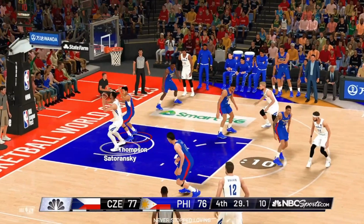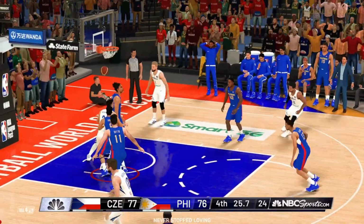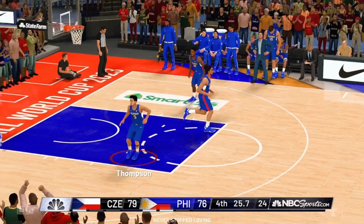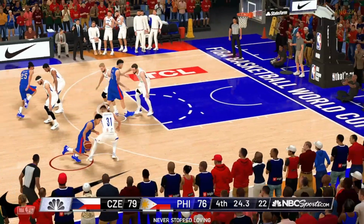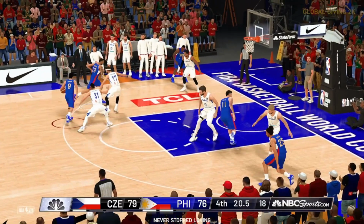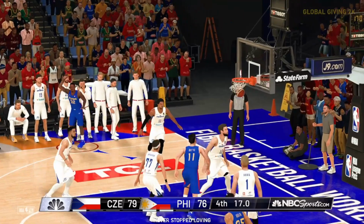Down low. Here's Sadoransky. Oh, he nails it! And just an important basket. I mean, especially with their lead dwindling. And the game isn't over yet, but they have to move quickly. You know what? They're focused right now. Every possession has to yield points. Just 1 second separating the shot clock and the game clock.